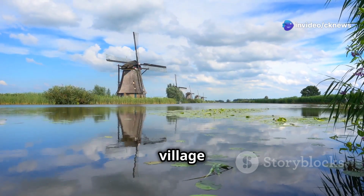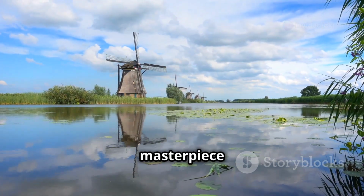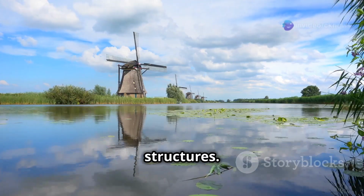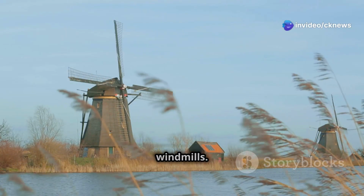One of the best places to experience the magic of windmills is Kinderdijk. This picturesque village is home to a collection of 19 historic windmills, each one a masterpiece of engineering and design. Walking among them, you can truly appreciate the scale and beauty of these structures. This UNESCO World Heritage Site boasts 19 historic windmills.